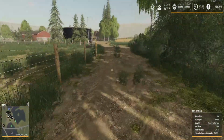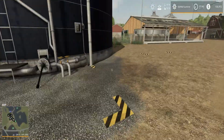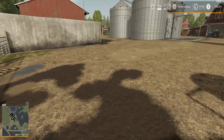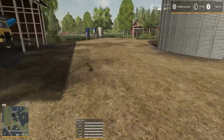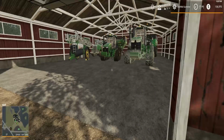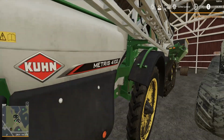Come back over here on the farm. Let's grab that chaser wagon. I think it might not take carrots. I'm going to need to grab the 18-wheeler and grab the trailer, I think. I'm going to cheat a little bit.